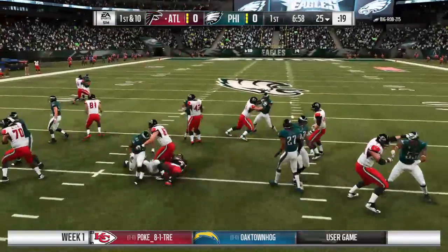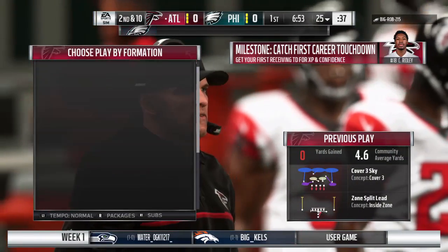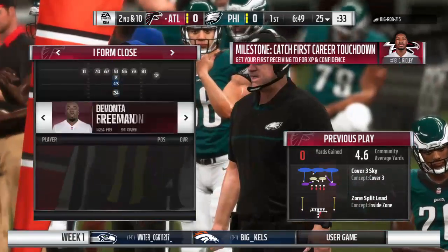They'll run for the first time with Devontae Freeman. Trying to run inside, but nothing there. The Pro Bowler Fletcher Cox there to get him down.